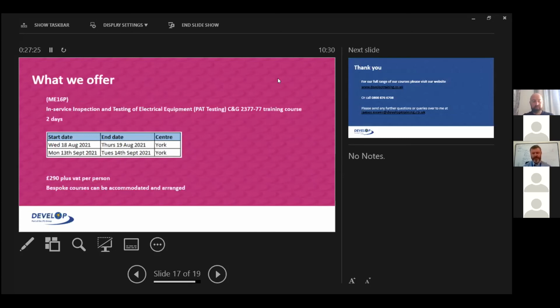And this then goes back to another question of someone asking how long the course is. So we've got a couple of dates here, courses that are planned in to run already. They're 2-day courses. We potentially will be planning more in. If you've got a requirement or you've got a number of people that you want to put through it, please get in touch and we can look at running a bespoke course for you and possibly on site, which is more convenient for yourself.